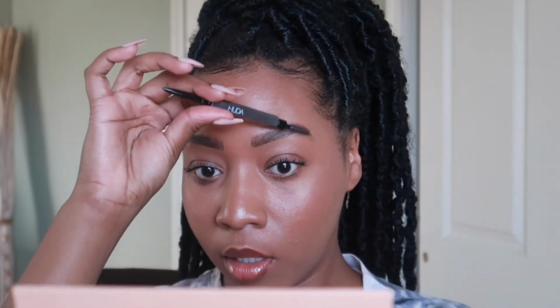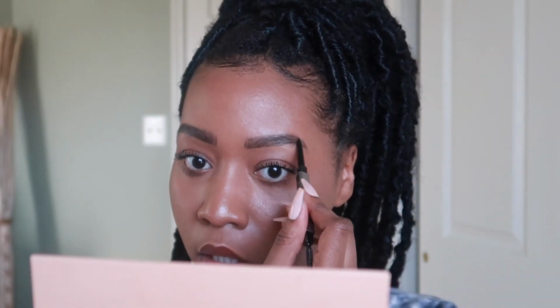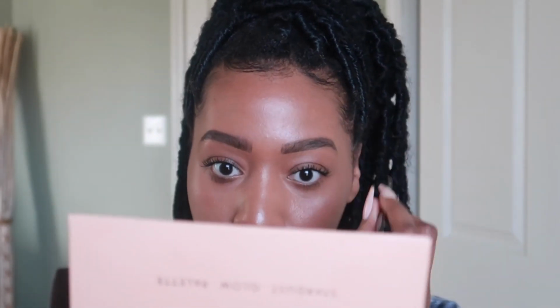So, yes, the brows are nice and even. Lifted, nice and dark. The coloring is really nice. And I think always too, kind of like stepping back and seeing your work. Like you might use a magnified mirror, but always go back. Like, you know, when you're taking a test, check your work. See where you might want to add a little bit more.